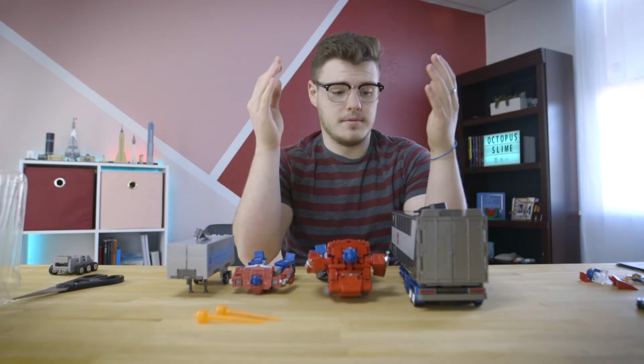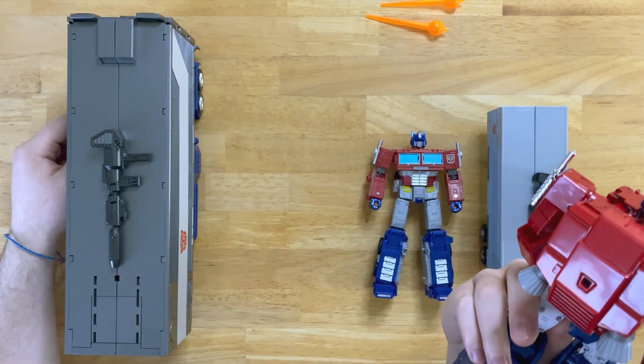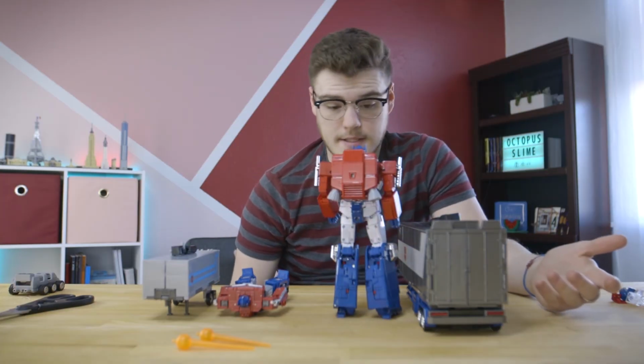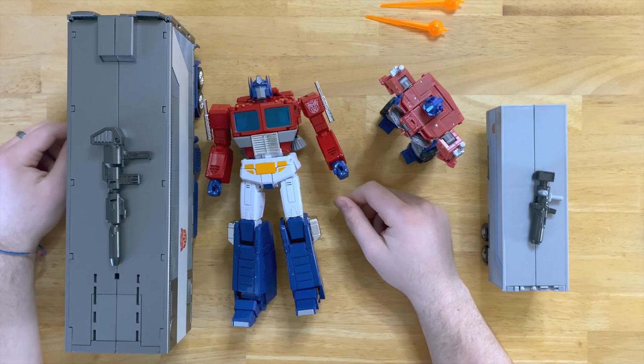Listen, guys, it's pretty simple. If you somehow expected me to come here to tell you that this figure is terrible and not worth $600, well, you're kind of right. Honestly, it's a pretty awesome figure. It's worth a lot. You can tell it's hefty. But that being said, this is what a $500 investment on an action figure looks like.